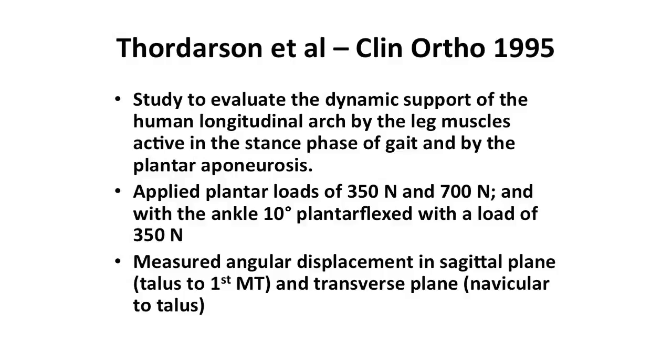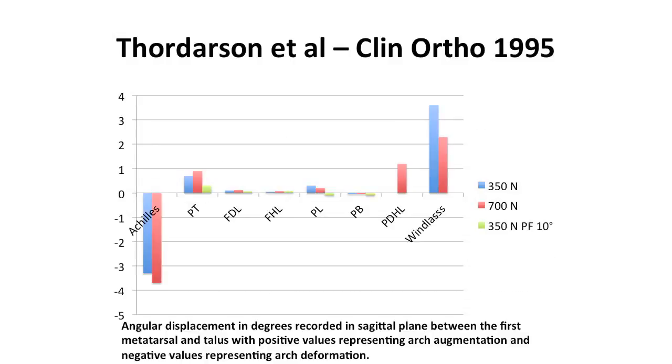Continuing from Thordarson, Clinical Orthopedics, 1995, this slide shows a graph of the angular displacement in degrees recorded in the sagittal plane between the first metatarsal and talus, with positive values representing arch augmentation and negative values representing arch deformation. There are three measurements: 350 newtons applied force, 700 newtons applied force, and 350 newtons applied force with the foot plantar flexed at 10 degrees. So it's the blue, red, and green lines.